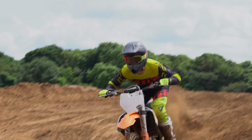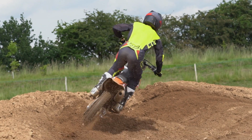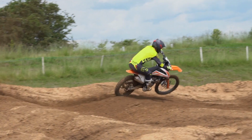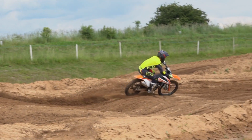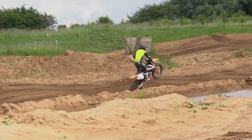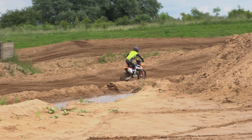The 250, the horsepower that bike produces is insane. You don't want anything more from a 250F really, because it stretches out and can pull you through the range and get you over those little bumps. Then once you get that suspension set correctly, it doesn't get you out of shape.